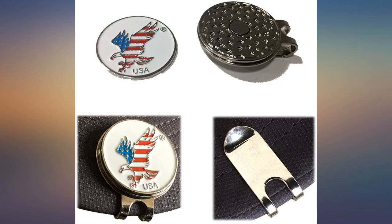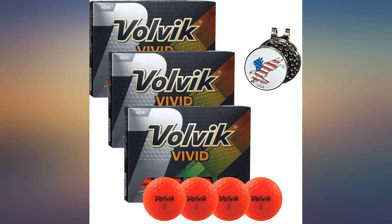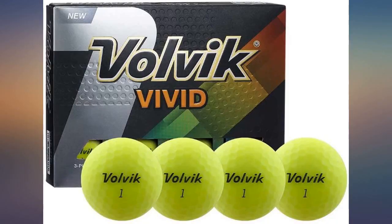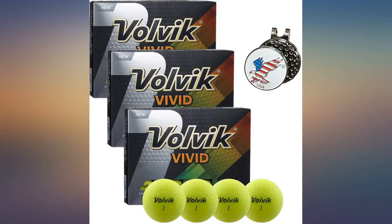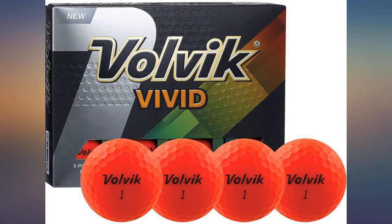like that. They are real easy to find over everyone's white balls. My favorite golf balls, always sold out at golf stores. Great deal. The Volvik Vivid golf balls that I had ordered were supposed to be matted, and these golf balls that I received didn't appear to be defined as matted. I'm not happy with the product description on their website.